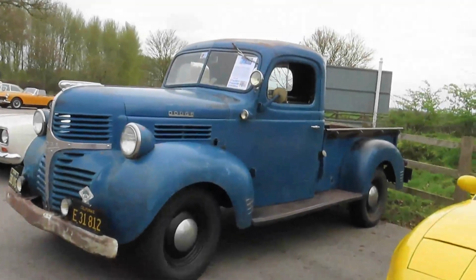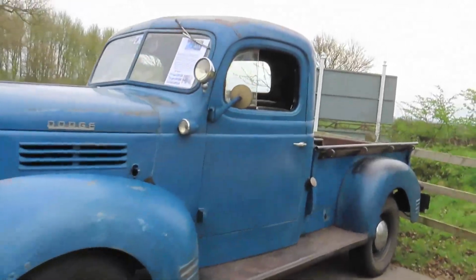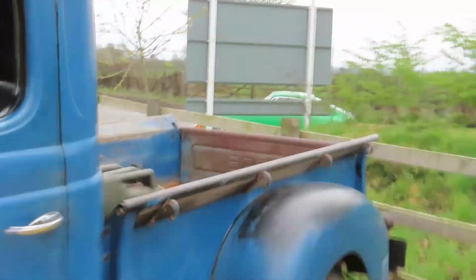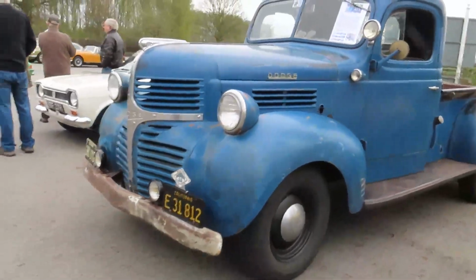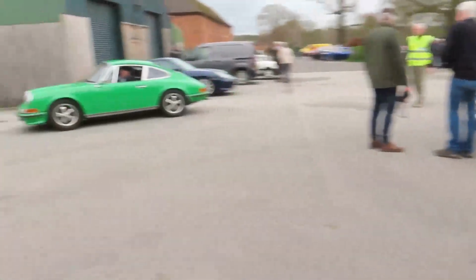Today on Car Traction, we are back at the good old Piggery Cafe. Oh, there's a Porsche coming in for the Cars and Caffeine meet at Combermere. It has been too long since we've been here, and it looks like it's going to be a promising turnout. Many, many classic cars, classic sports cars, and modern sports cars.